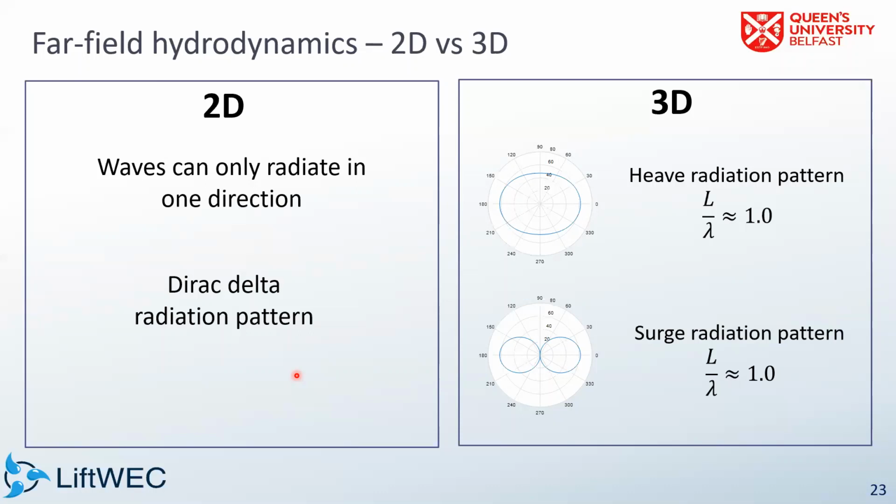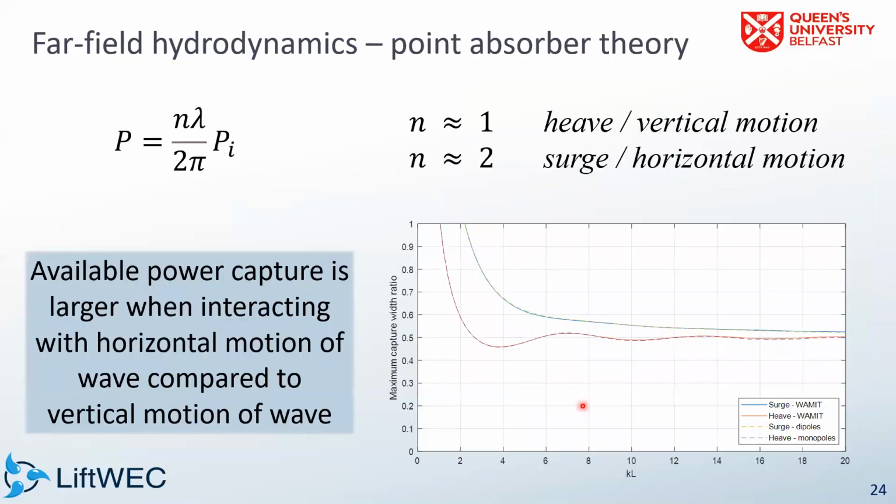What we found in flap type devices, and what will be true in this, is that actually that's not the correct way to analyze the results. The reason is that when the device is moving in heave, and these are far field effects, so it doesn't really matter how that interaction occurs, you get a different radiation pattern, a different way the waves are radiated, than when it's interacting in surge. The consequence is that when the device is interacting during the surge motion, the power capture is twice what it would be when it's interacting in the heave direction.